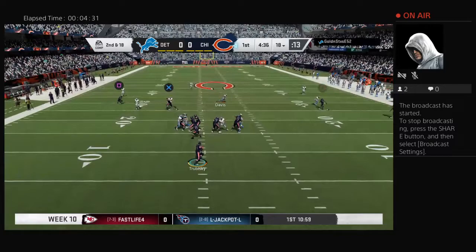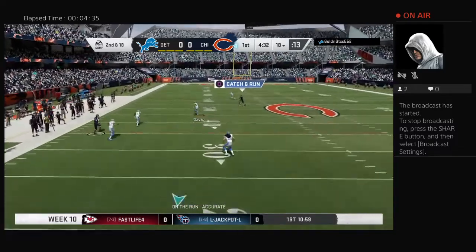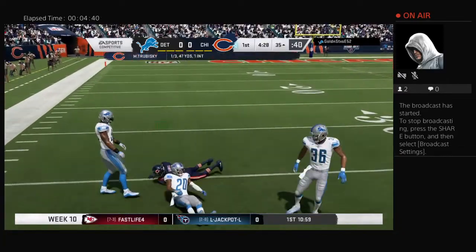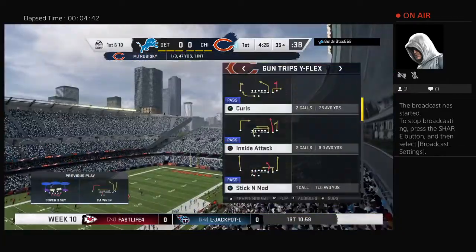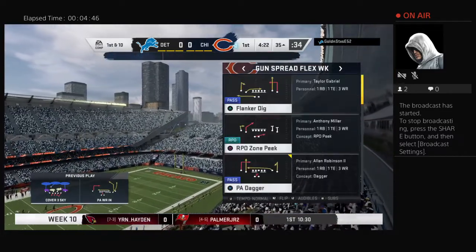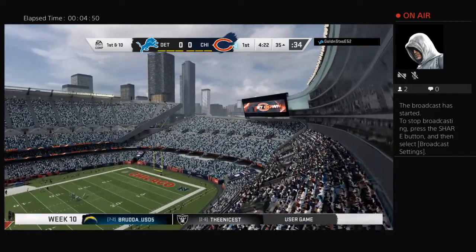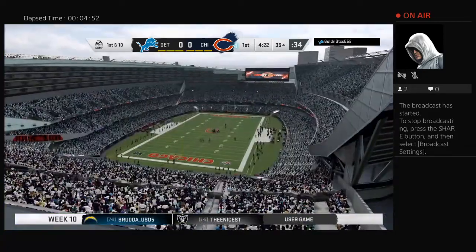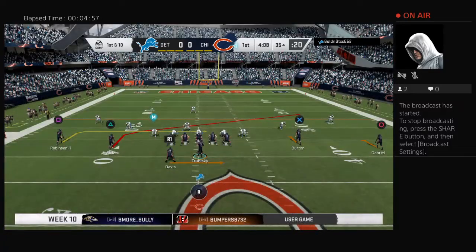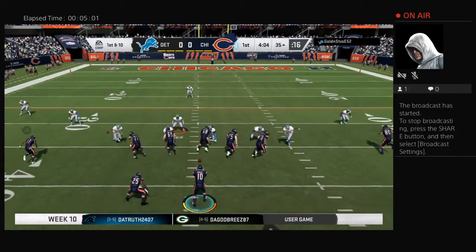Play action. Now Trubisky. Now he'll escape to his left. Now he's going to... Oh, this is taken in. It's complete. And all the way down to the 35. A huge play there for Chicago. 47 yards. First and 10 at the 35-yard line. So that changes things a bit. Here's a 1st and 10 all the way down at the 35.